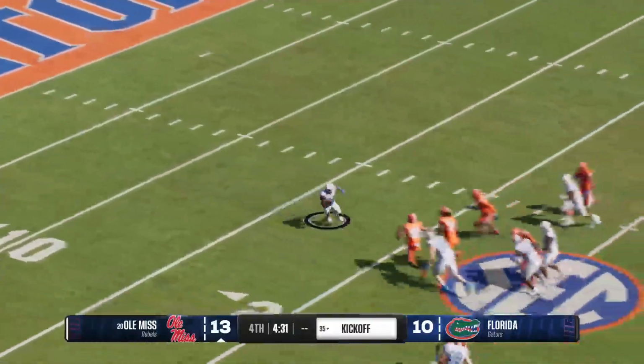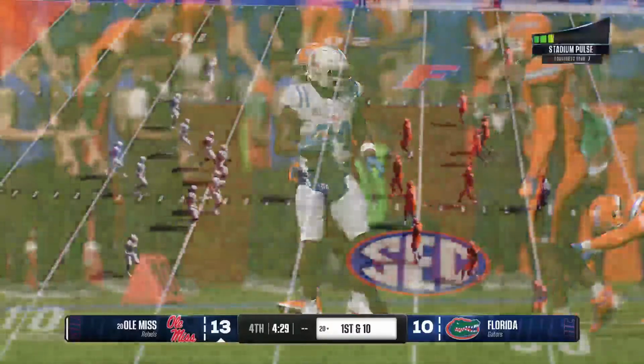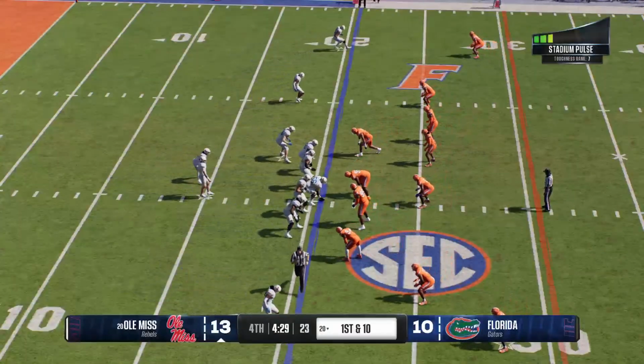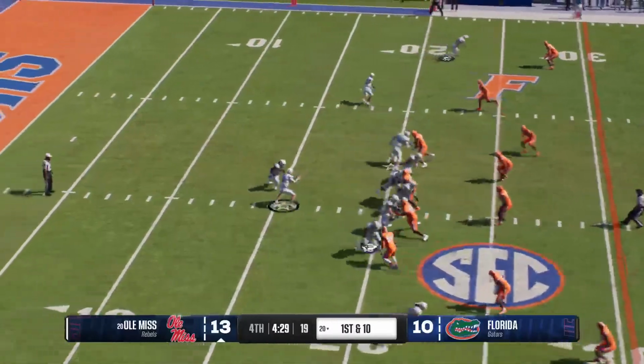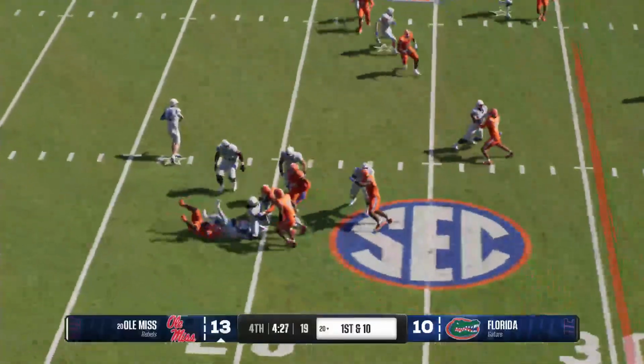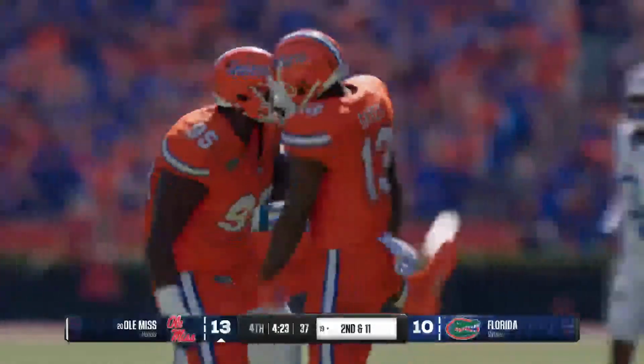On the move from inside his 5. He was hoping for something a little more dynamic, but they get him on the ground at the 20. The first down for the offense. Using his legs, it's Parrish. They bring him down, and he's going to lose a yard on that one.